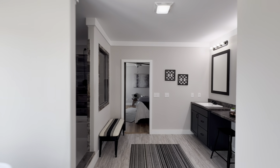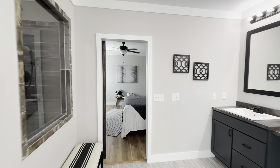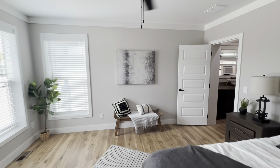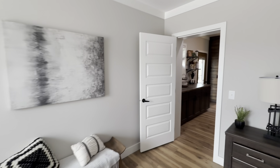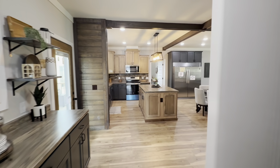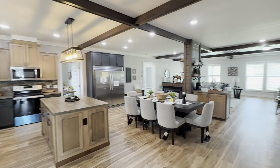All right, so let's go back out to that main space, that magical main space. Like I said outside, I cannot believe I'm actually here doing this today. Never thought I would see this house in person, but here I am.